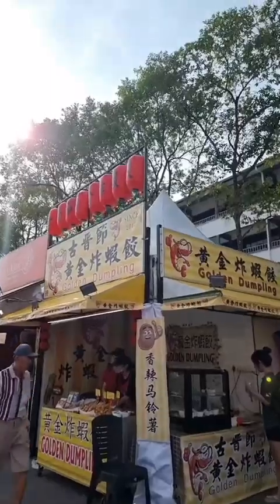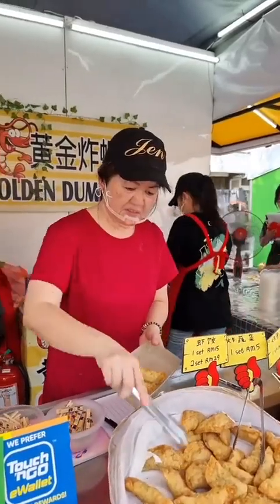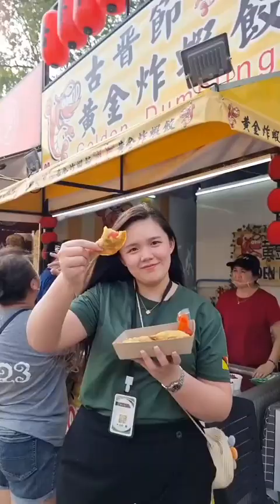Next, we go to another store which is Golden Dumpling. So they've been selling for so many years already. And their dumpling is crispy from the outside and the filling is good, got prawn inside leh. So if you like prawn, come.